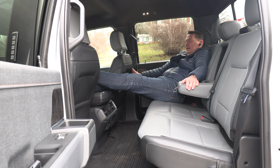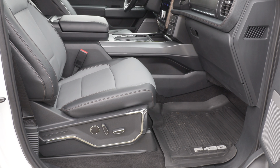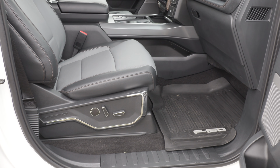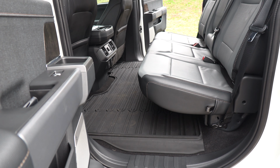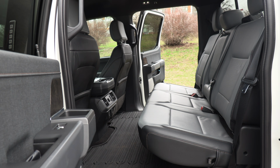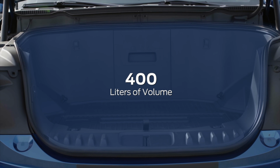The Lightning is very spacious. It offers a little more length than the gas model, but they have about the same front row legroom at 43.9 inches. Second row legroom is 43.6 inches, both the same. There's plenty of storage, including a front trunk, which is 14.1 cubic feet or 400 liters of space.